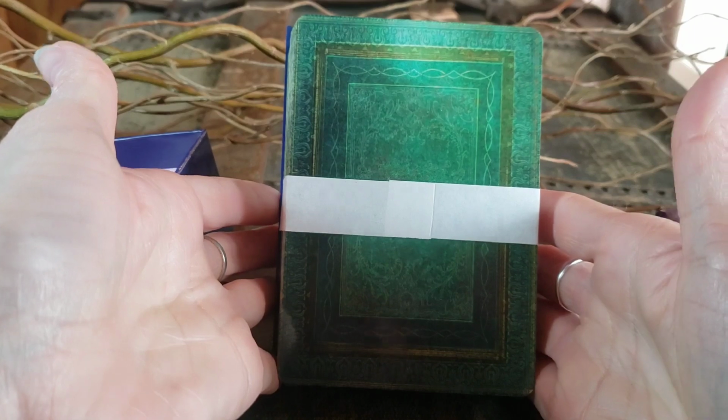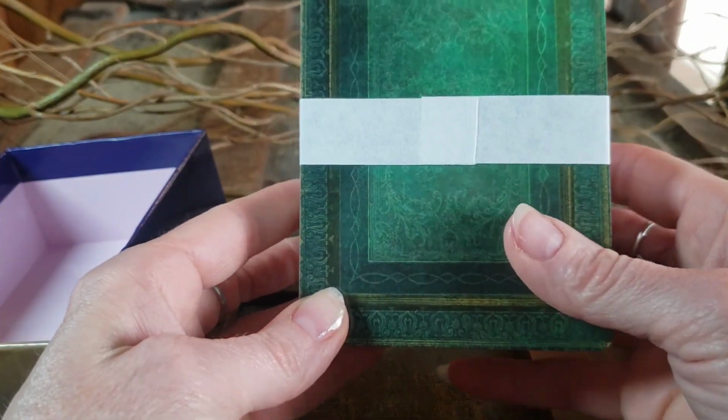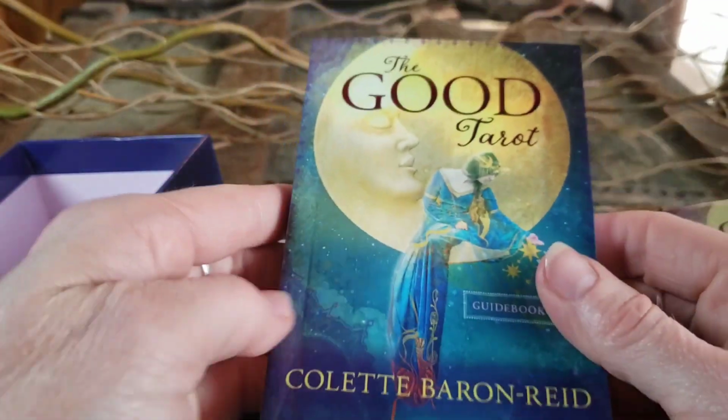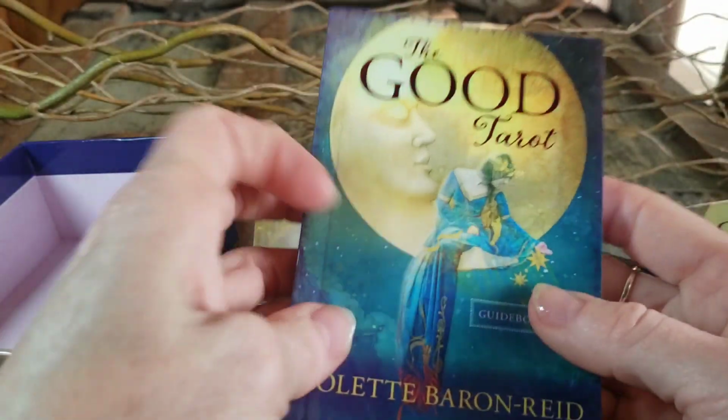I do like the back of the cards, just looking at them already. Very emerald and Irish looking. And it does have a pretty good sized book, guidebook.